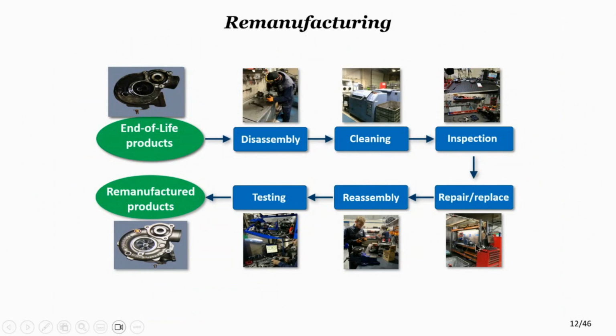Now, at this point, where do you do repair and replace? You might replace an old component with a new generation component. The new generation component might be stronger, lighter, and maybe even cheaper than the old component. Therefore, the remanufactured product has a chance of being even better than the original product, because now it has some new components that are lighter, stronger, more hard wearing, and so on.